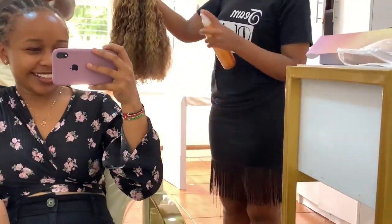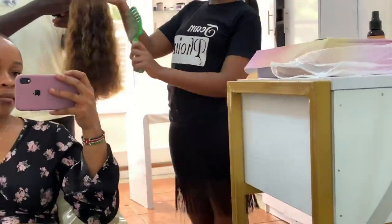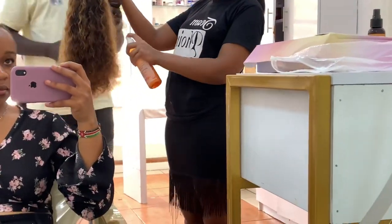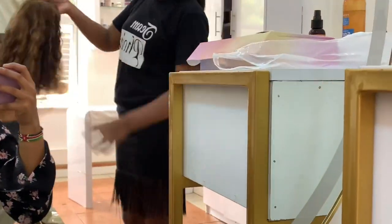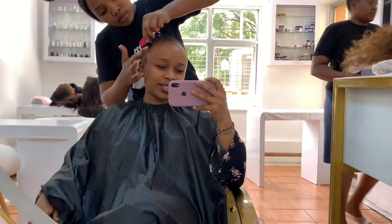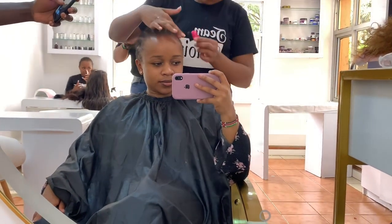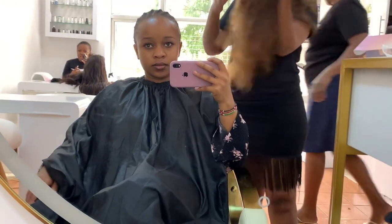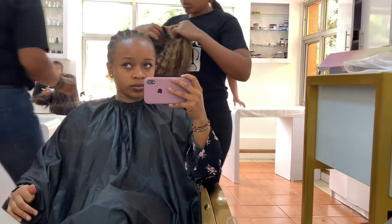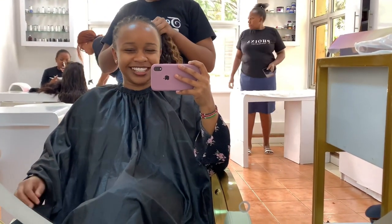I'm not a wig expert, but I'm gonna try and explain to you what she was doing. So at first she was moisturizing my wig with, I don't know, hair serum or something like that. And then she was laying back my edges so that when she puts the glue, it doesn't affect my hairline. Okay, not your hairline, but you get the point. Anyway, Candy was so gentle on me and she was amazing.